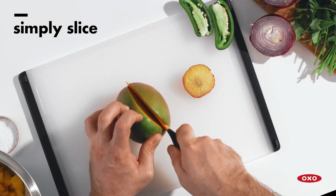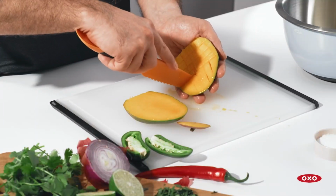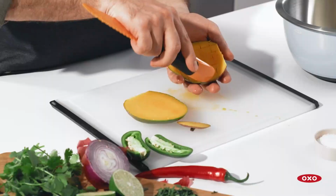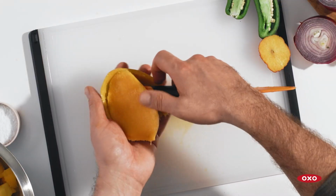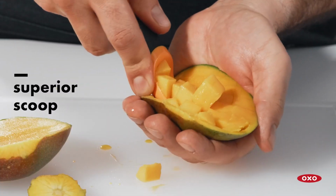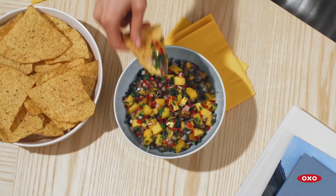Mango lovers, this one's for you. The OXO Mango Slicer makes slicing, scoring, and scooping a total breeze. Its serrated blade glides through fruit, easily halving and removing the pit. The unique scoop efficiently extracts mango halves and cubes from the skin. Quick and safe, and yes, it's dishwasher safe too.